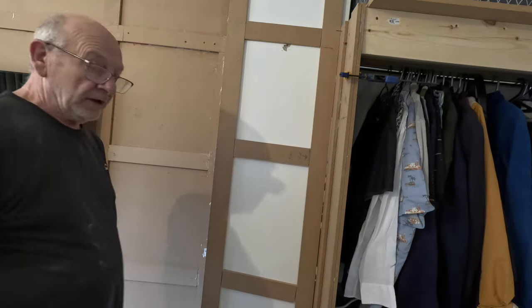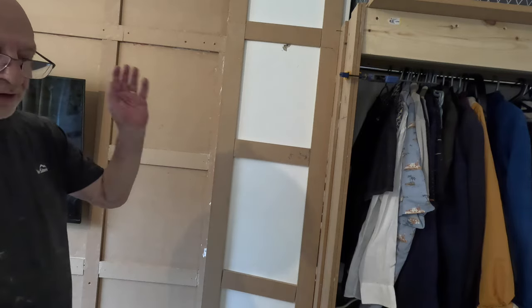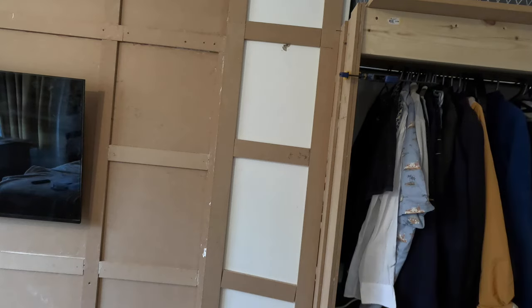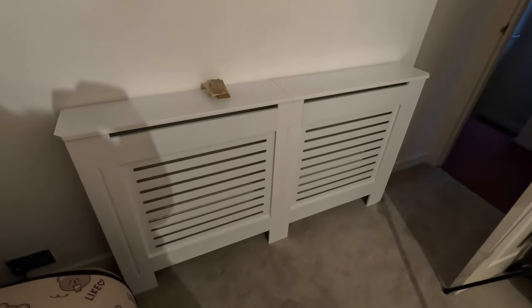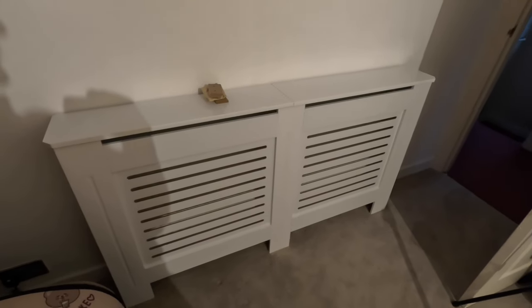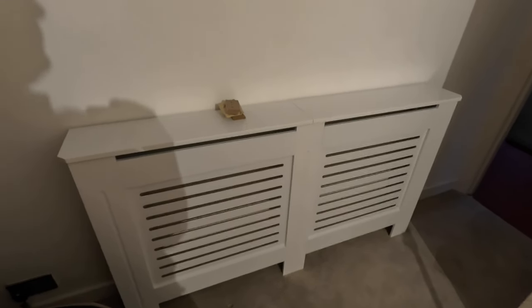Whole thing painted, emulsioned, undercoated, whatever. And then Cheryl will put the final coat of paint on. I built this today. That's what I got done, and a little bit of painting as well.